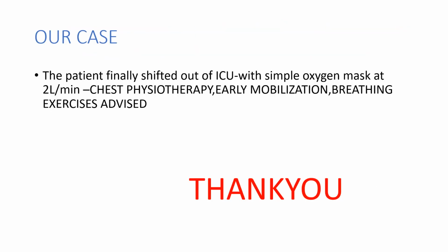So in our case, the patient finally shifted out of ICU with simple oxygen mask and 2 liters of oxygen per minute, chest physiotherapy, early mobilization, breathing exercises advised.